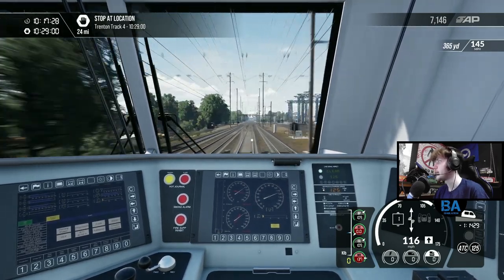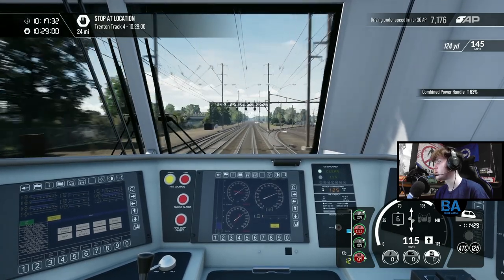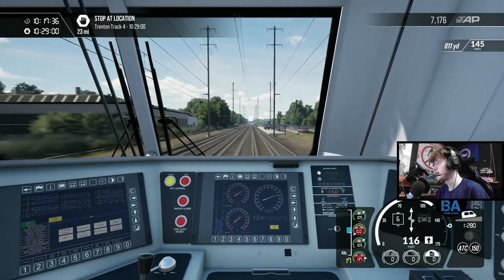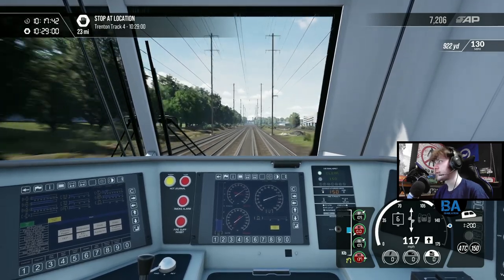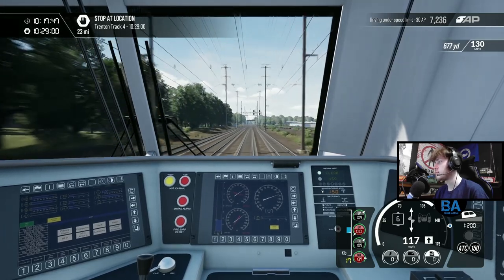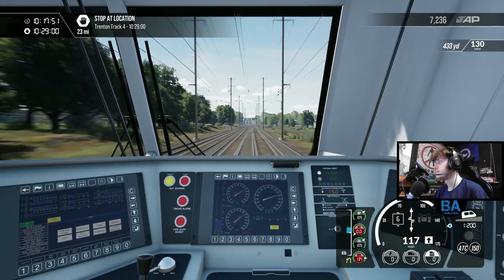Well, I don't think we can, because I think the signal speed will still keep us at 125. Although saying that, that just says maximum authorized speed 150. So is it gonna? I don't think it is. So we've got 130 coming up as well. Yeah, the main speed limit's keeping us below that.